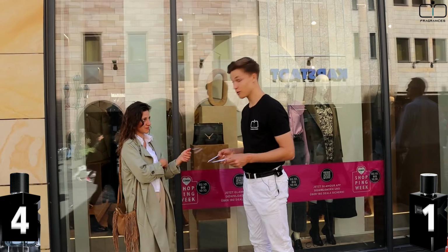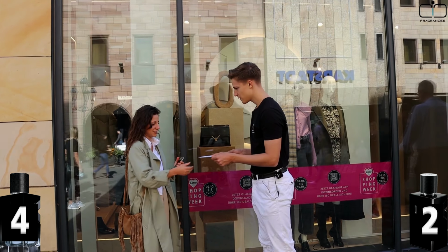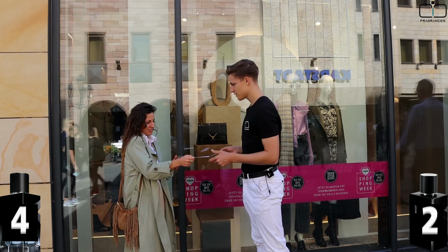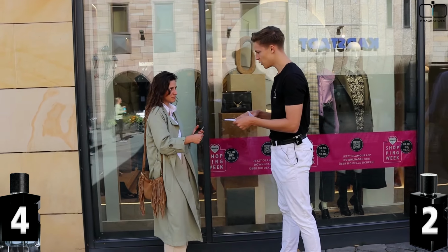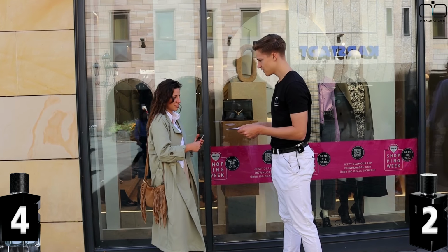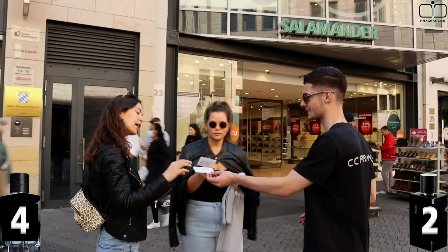You prefer this one. Yves Saint Laurent Y Le Parfum is getting 1 point. And why do you think it's better? I don't know, because it smells better. It smells better. Okay, and from 1 to 10, how many points would you give it as a rating? 8. 8 points, so you like it. Okay, great. For you?